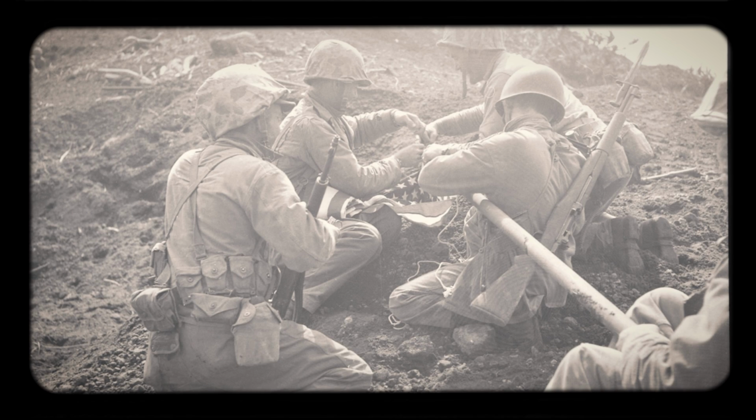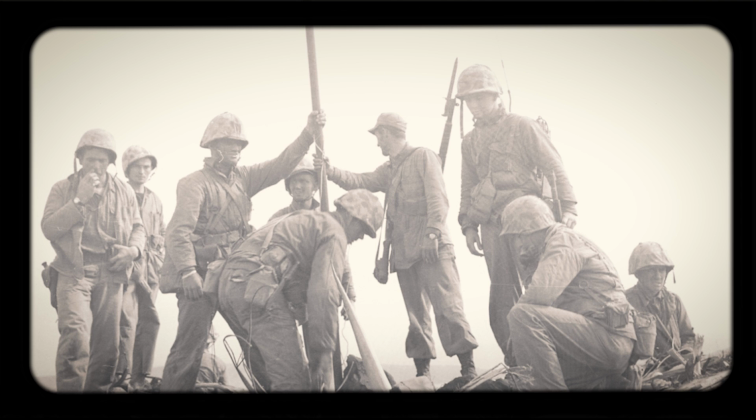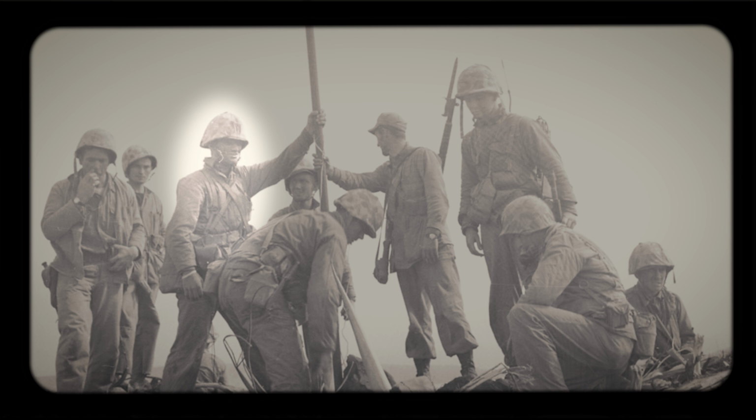Lieutenant Schreier, Platoon Sergeant Ernest Thomas, Sergeant Henry Hansen, Charles Lindbergh and Philip Ward worked to attach the flag to the makeshift pole, while Lowery photographed their efforts. Another man appeared touching the flagpole. His name is Pharmacist Mate 2nd Class John Bradley.